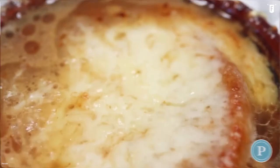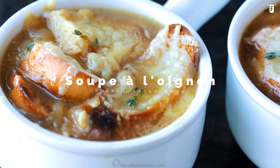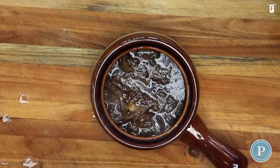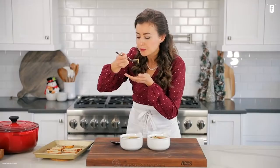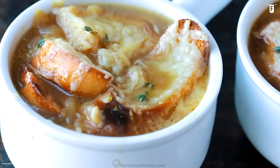Coming in at number 1 on our list is one of the most iconic dishes in French cuisine, the soupe à l'oignon, otherwise known as French onion soup. When you think of a soup made in France, most of you would probably imagine a bowl of steaming hot French onion soup.